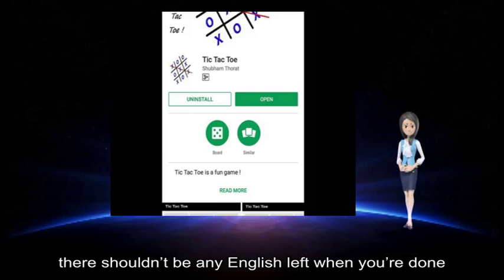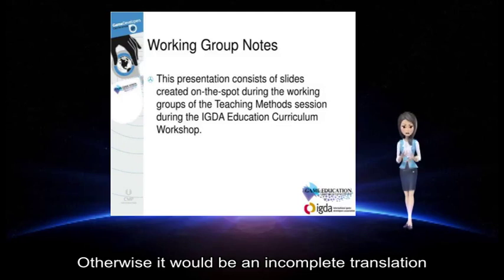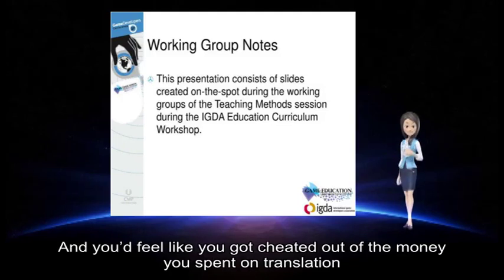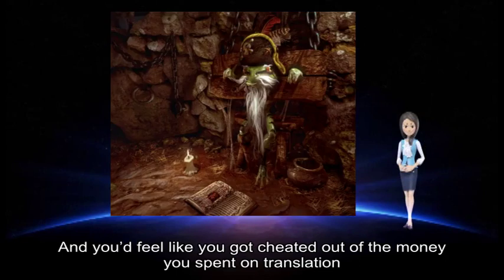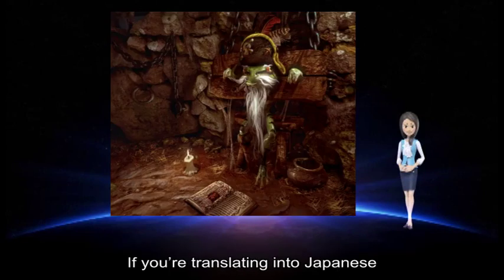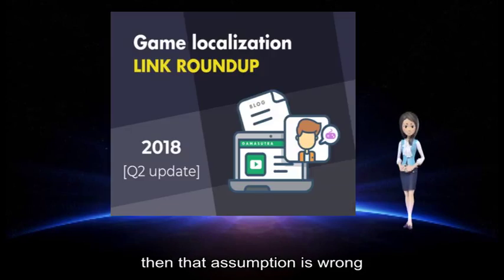not be any English left when you are done. Otherwise it would be an incomplete translation, right? And do you feel like you got cheated out of the money you spent on translation, right? If you are translating into Japanese, that assumption is wrong.